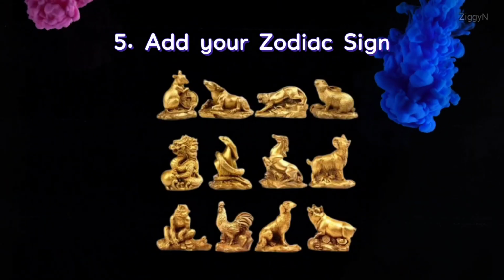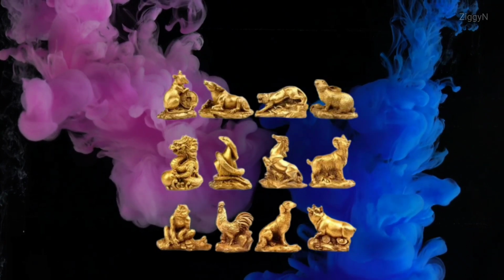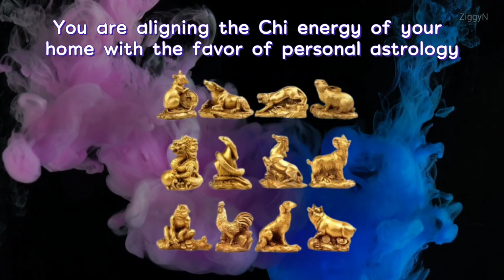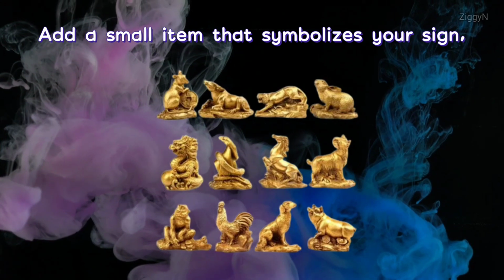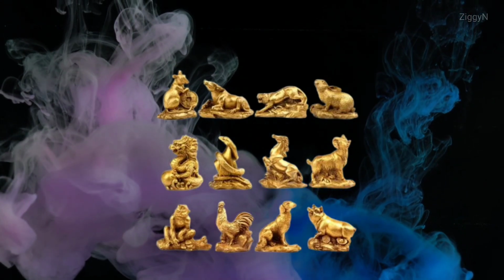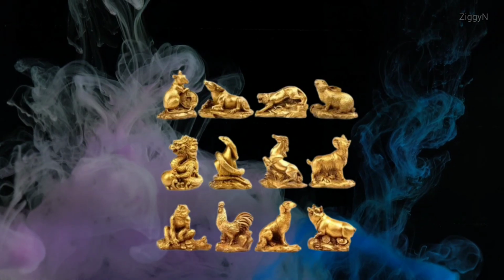Add your zodiac sign. By bringing your Chinese zodiac sign into your feng shui for prosperity bowl, you are aligning the chi energy of your home with the favor of personal astrology. This facilitates the arrival of financial luck. Add a small item that symbolizes your sign, and if you wish, you can also put an item that symbolizes your profession, which will help customize your prosperity bowl.